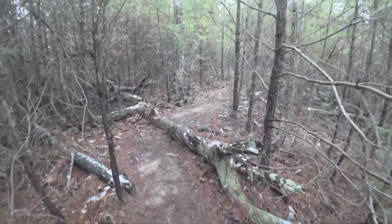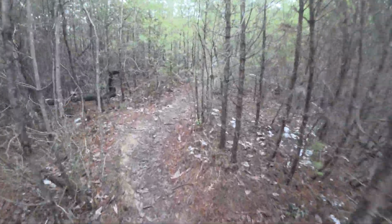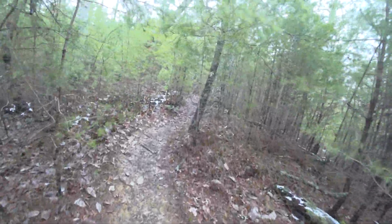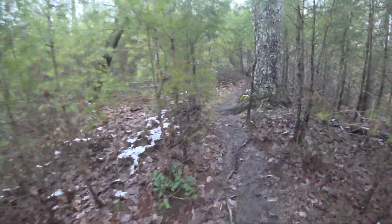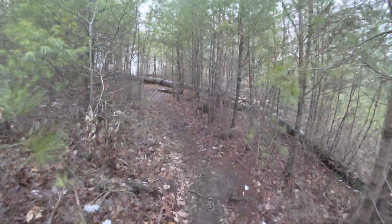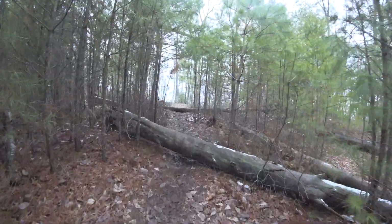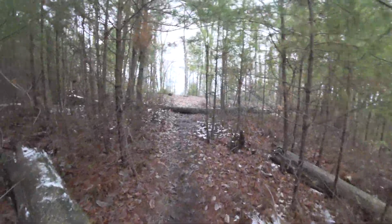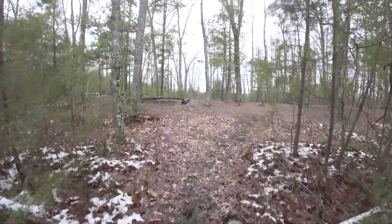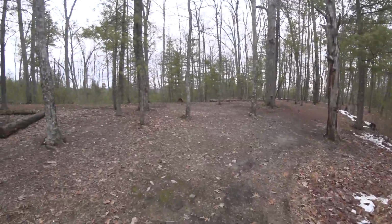Pretty awesome. And then it should spit us out up here. And there's going to be 3 large campsites. This is the first one, step over this log here. Yeah, so this is the first group campsite.